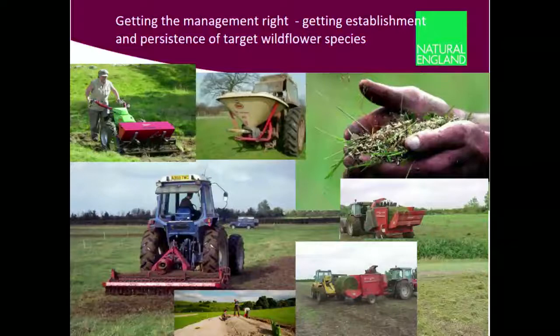So how do we do this? Well, typically in a good agreement there'll be a program of works specifying that first you power harrow to create a really good open seed bed, and then you add seed in various ways, either through oversowing or from the use of green hay. You can see green hay being spread on site.